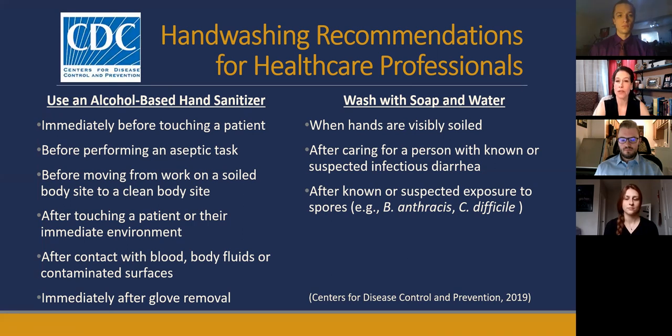after touching a patient or the patient's immediate environment, after contact with blood, body fluids, or contaminated surfaces, and immediately after glove removal. Washing with soap and water is also appropriate in those situations just mentioned, and it is strictly indicated when hands are visibly soiled, after caring for a person with known or suspected infectious diarrhea, and after known or suspected exposure to spores such as C. difficile. Because this simple task can have such a great impact on patient health, and since a reminder never hurts, the following video from the World Health Organization shows proper hand washing technique.